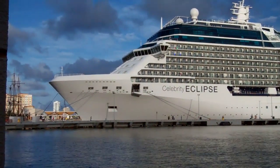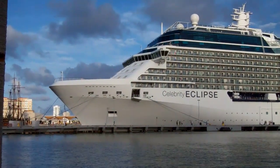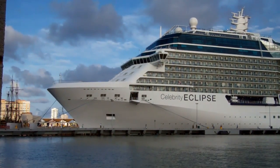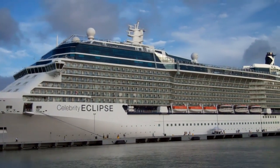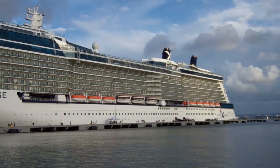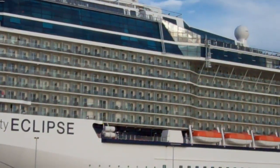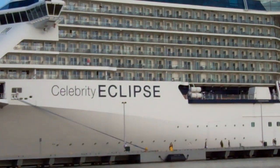Okay, this is Lori Girl 2. I just want to give you a little shot of our ship. We are docked in Puerto Rico, and this is the Celebrity Eclipse. So I'm going to take you from bow to stern. So this is the bow, and the ship goes on forever. And there you go, there's the stern. Holds 3,000 passengers, and it's quite a nice ship. So, just thought I'd give you a little bit of a taste of what we've been doing.